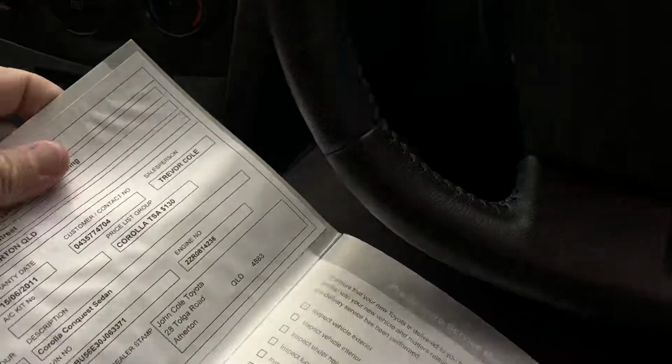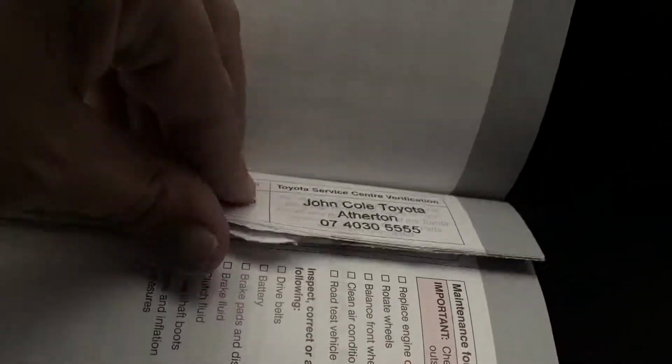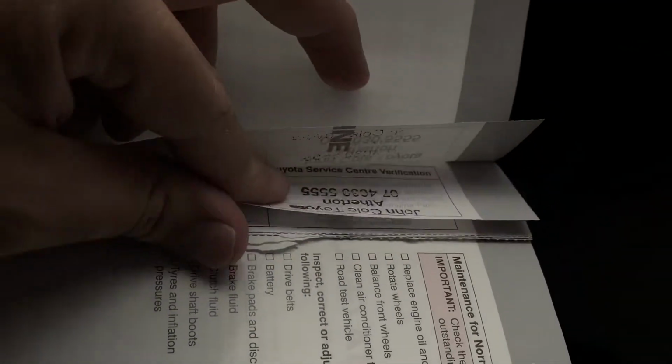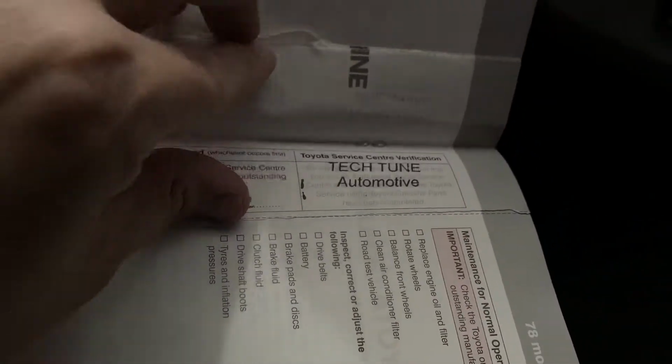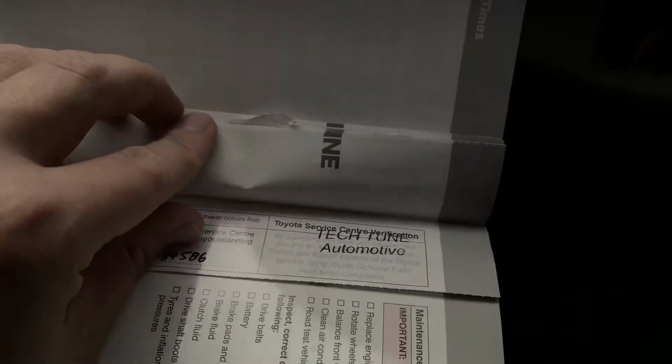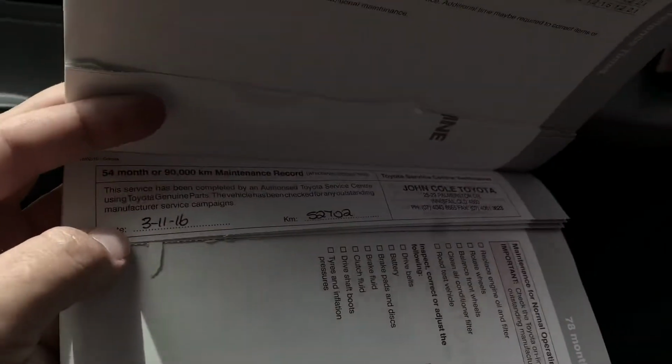Just show you the service books. Originally bought from John Cole Toyota up in Atherton. So let's go through the service history. John Cole, it's a local Toyota dealer up there. John Cole again. Tech Tune, just a local mechanic. So we're serving John Cole all the way up to 52,000 kilometres or 2016. The rest of the time it was serviced with another local mechanic.